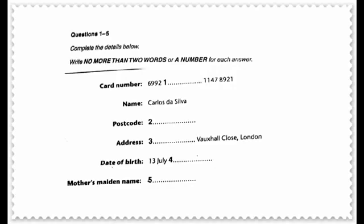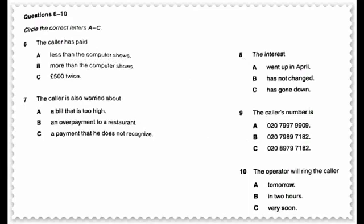Before the caller and operator continue their telephone conversation, look at questions 6 to 10. Now listen to the next part of the conversation and answer questions 6 to 10. For these questions, there are 3 alternatives: A, B, and C. Decide which alternative is the most suitable answer and circle the correct letter.